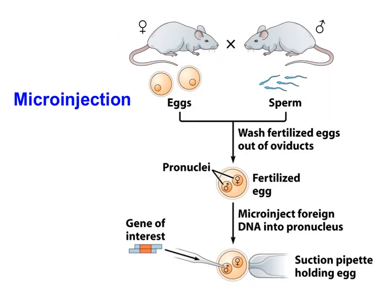So we can take a male and female mouse, their gametes, egg and sperm, and combine the egg and sperm together for fertilization. And then before any further development has occurred, this fertilized egg can be microinjected with our gene of interest.